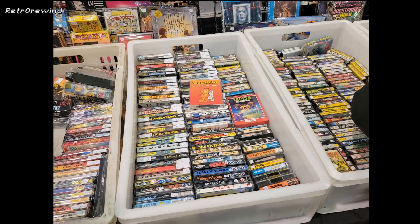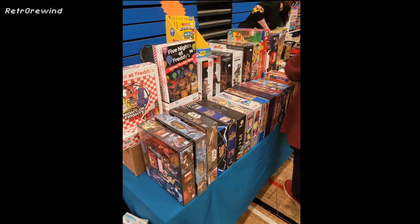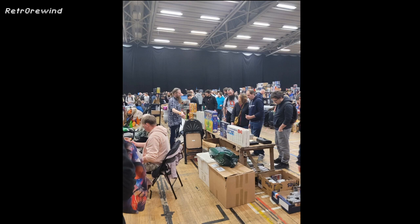They had lots of boxes, obviously, of Commodore 64 and Spectrum titles. Again, I took these pictures because I just like to look through them. I just like the sight of old cassettes. I'm a bit weird like that, I suppose. There were board games, if you're into board games. Five Nights at Freddy's, Star Wars, Marvel, all sorts of X-Men, all different types of board games you could play. Street Fighter up there as well. There's your Commodore 64 boxes.